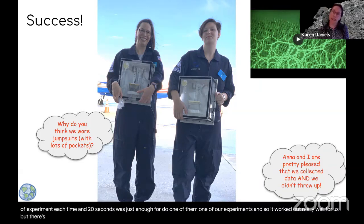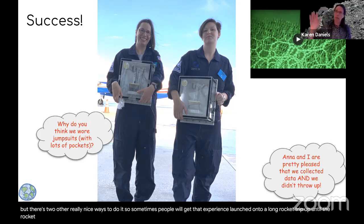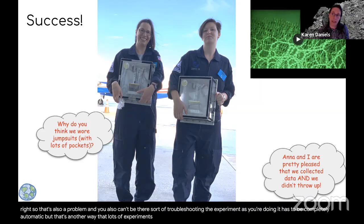But there's two other really nice ways to do it. Sometimes people will get their experiments launched onto a long rocket trip. The rocket goes up for a while and eventually comes down, and that gives them a nice long stretch of microgravity. They still have air turbulence, right? So that's also a problem. And you also can't be there troubleshooting the experiment as you're doing it. It has to be completely automatic, but that's another way that lots of experiments get run.